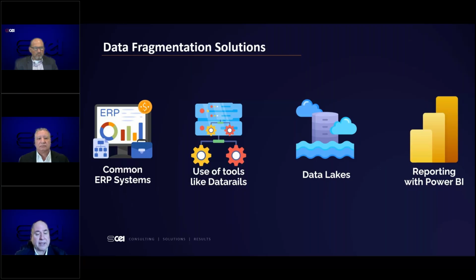There are options that take less time and dollars. In our discussion today, we will address what we have seen and actually implemented to assist PE firms with data fragmentation. Option number one, on the left-hand side: CEI has created ERP templates for entities that have multiple locations and have a desire for a common ERP platform. The templates have common business process models and data models that can be implemented in months. The models obviously focus on the technology and business processes.